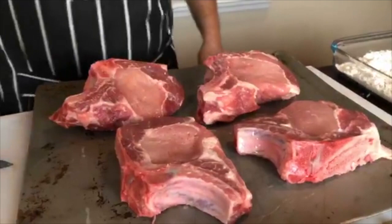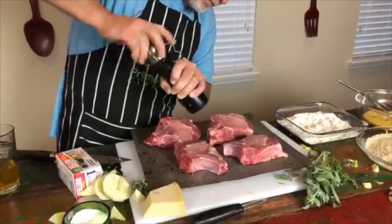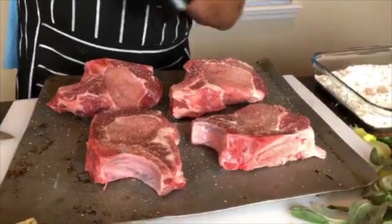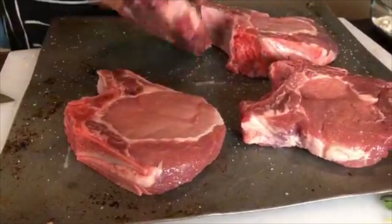All right, so let's get our chops seasoned up. Look how big and thick these are. Woo! These are big daddies. All right, salt. Good liberal salt. All right, pepper. I like letting these get to just room temperature. I don't like pulling them right out of the fridge and cooking them. For some reason, I just think it makes them better. It could be a myth. How much do each of those weigh? This is probably 12 to 16 ounce pork chops.